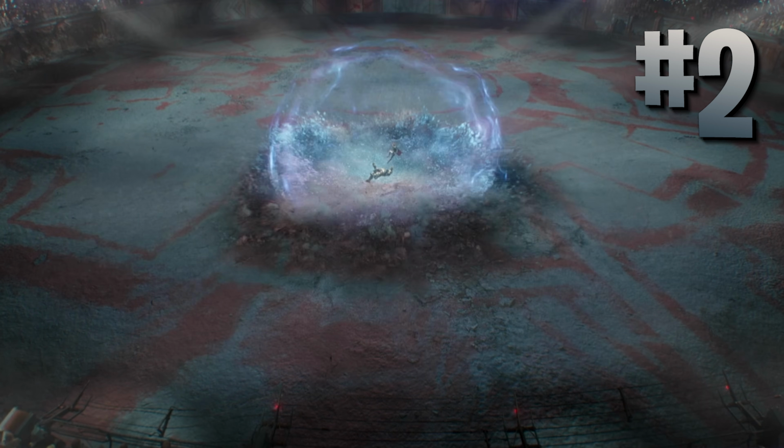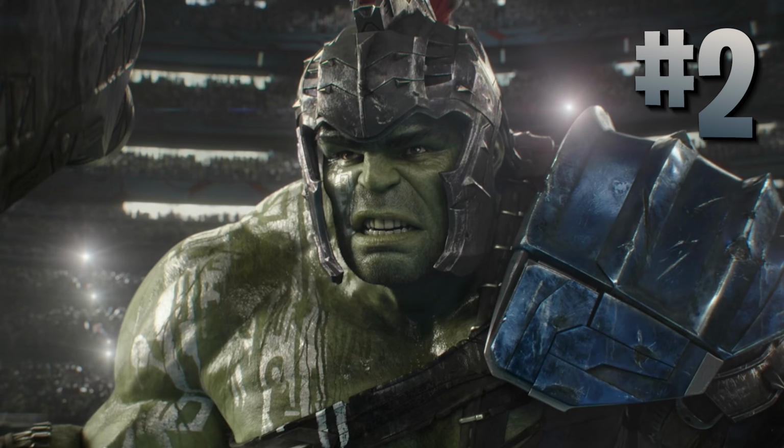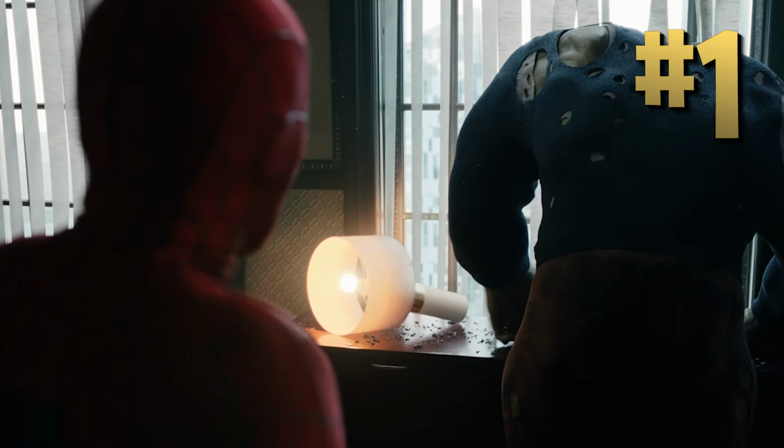I so wish we got to see a Planet Hulk film and see more of this design, but unfortunately, I don't think Universal's ever gonna get their shit together to make it happen, and that's extremely unfortunate. Now moving on to the number 1 spot, we have Hulk from Spider-Man Brand New Day.